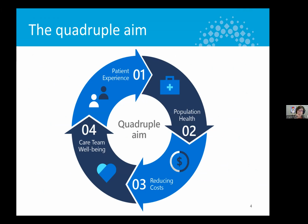So I'm going to start by talking about the quadruple aim. We will add one more piece of this aim on the next slide. If you've been working in community health or population health or public health or healthcare in the past 10 or 15 years, you have probably seen the quadruple aim. What the quadruple aim is about is just reminding us that all of these pieces of the healthcare puzzle, all of these pieces of this cycle, are connected.